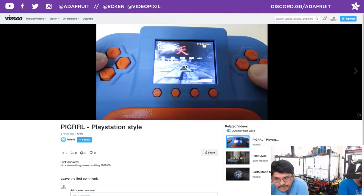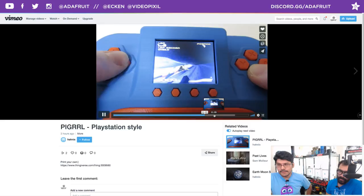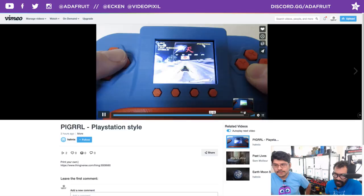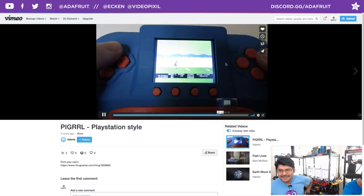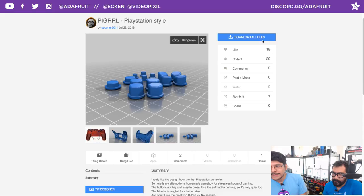Cool. Anyway, the build instructions are fairly the same, just different case. Really, really cool though. This is a phenomenal demo. It's great. No love audio. The case design for this. I love that it's running, it's F-Zero, right? F-Zero, that's what it's called. F-Zero on a Pi Zero. So sweet. Shout outs to Spooner2011. Yeah, this is excellent design. Very cool stuff. So check it out. It's on Thingiverse as a remix.